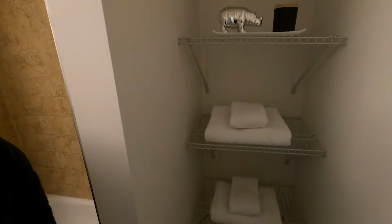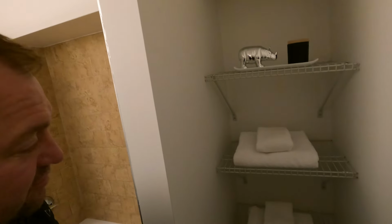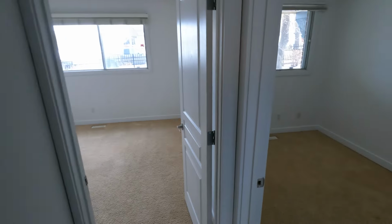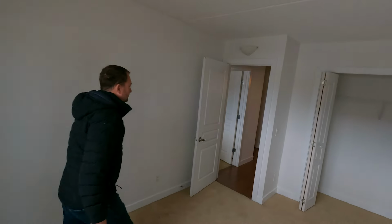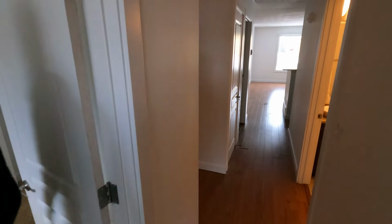This was an Airbnb? Because they got towels here. Or it's just staged. Those towels have never been used. What are you staging here? There's nothing else here. I don't disagree with you. I'm just saying what I think they did. Actually, you know what's nice about this? Street parking. Man, that is loud. What is that? That's the fan. We didn't turn the fan off.